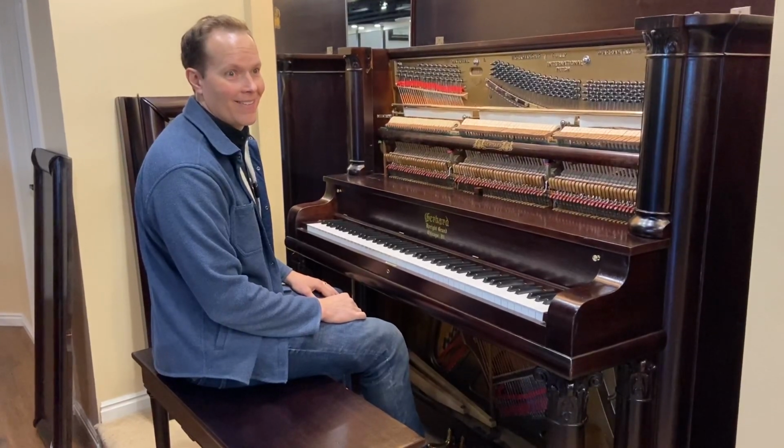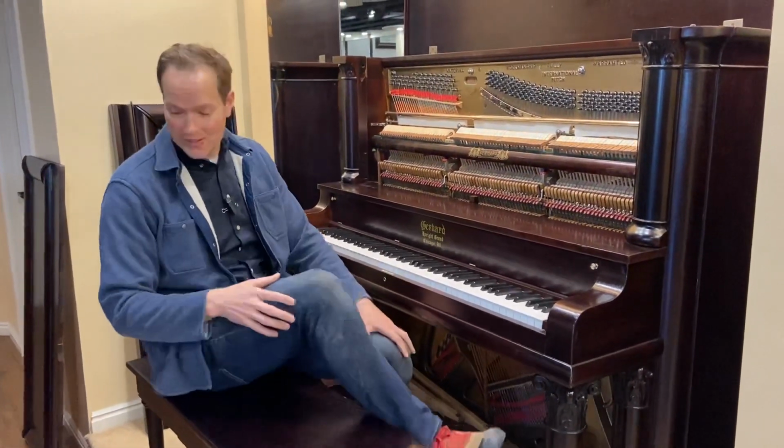Got some good sustain. Love this piano. That is a really special instrument.